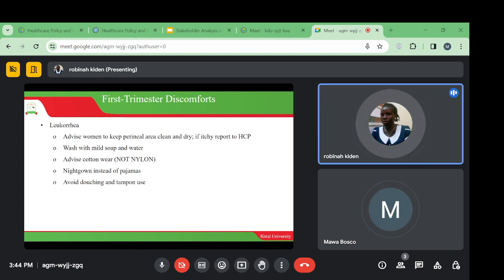She can wash with mild soap and water. We advise her to use cotton underwear. The nylon underwear encourages growth of microorganisms and can end up making her become sick. Then she can put on a nightgown instead of pajamas. We also encourage her to avoid douching and tampon use.